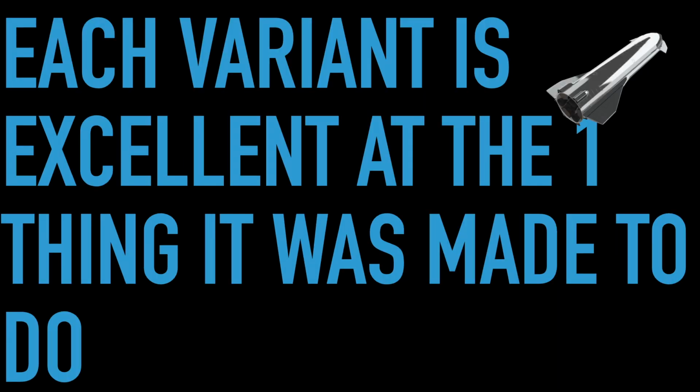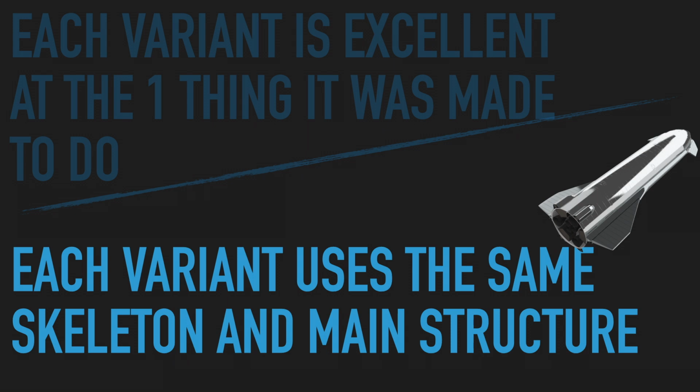So long story short, each variant is excellent at the one thing it was made to do. But couldn't that go wrong because you have all these different types for a tiny niche use? Well, no, because each variant uses the same skeleton and main structure.